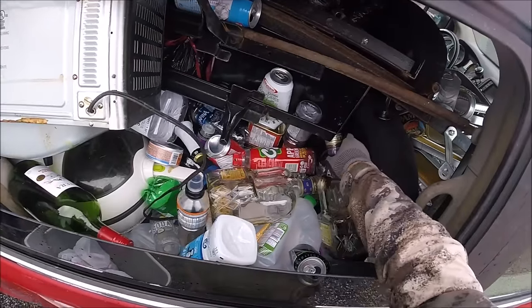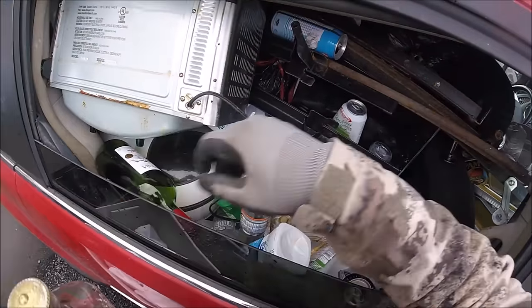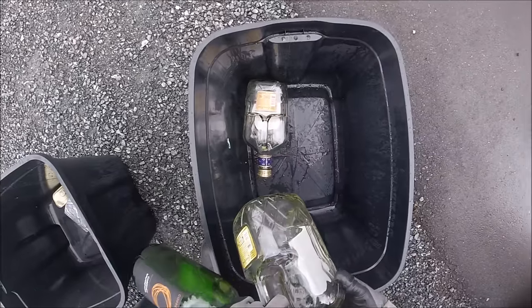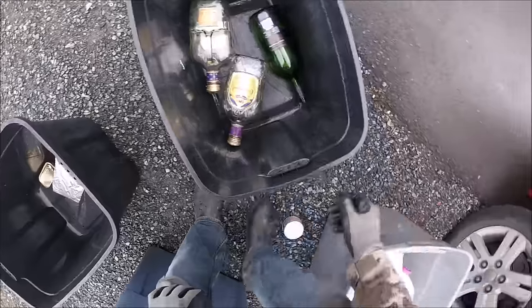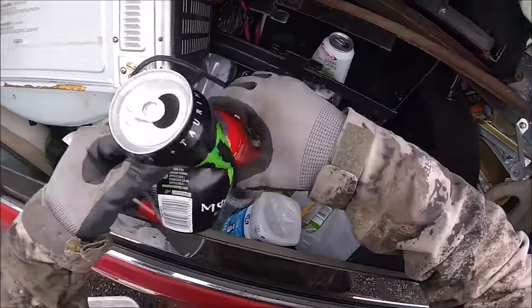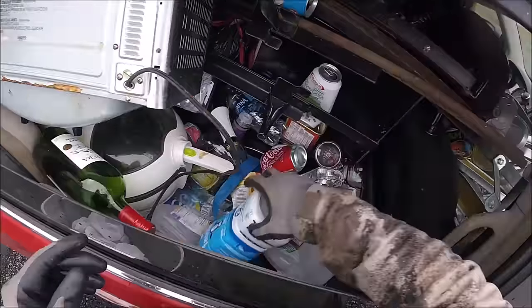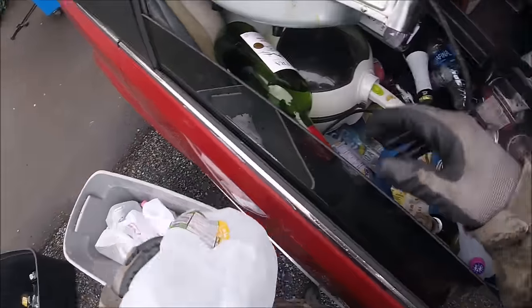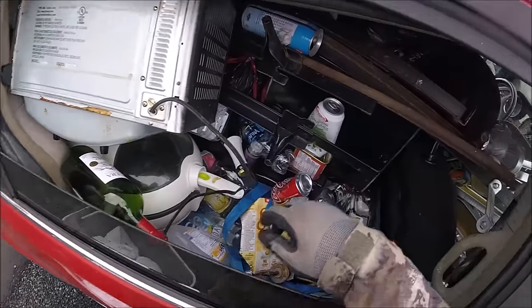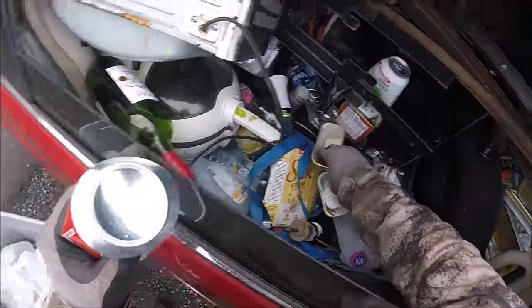Sure, a lot of competition last night. Someone pounded back a lot of these bottles here. A lot of competition. That's how I squish them right away, so they're ready, and I'm not squishing them later, and they're all compact.